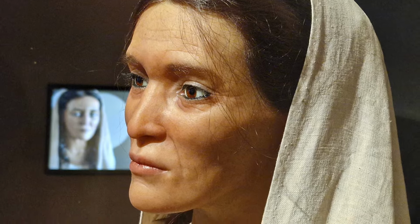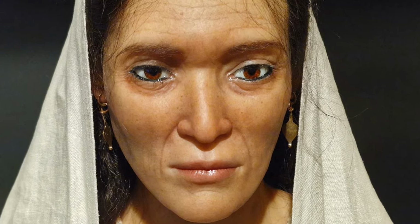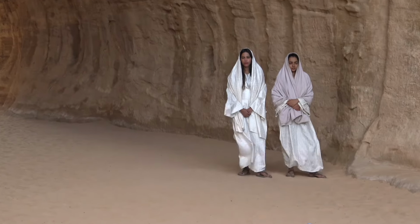It was the tomb of Henat and her descendants, and due to facial reconstruction, we now know what she looked like. Henat was a prominent woman in Nabataean society, and she's become the face of this mysterious lost civilization.